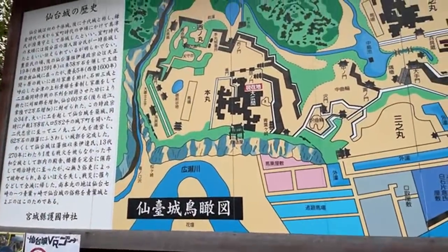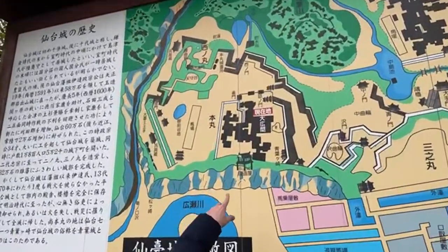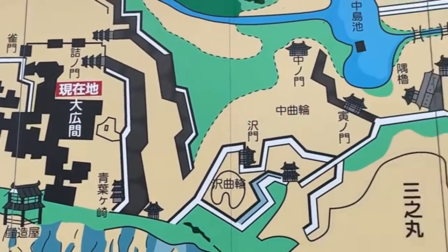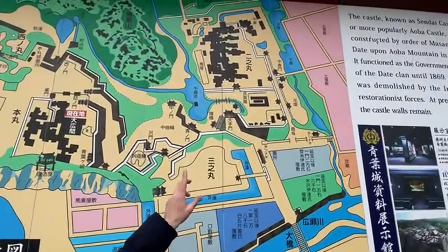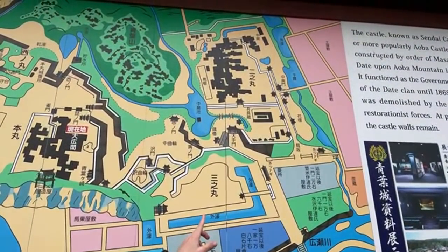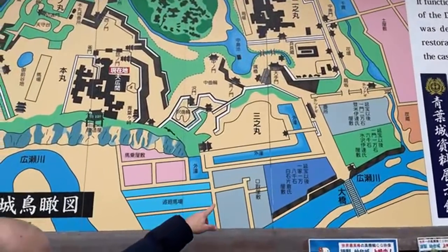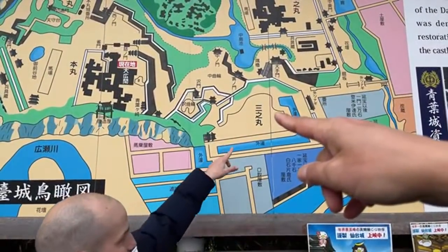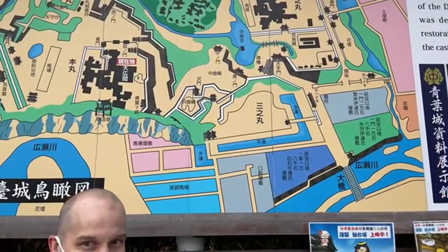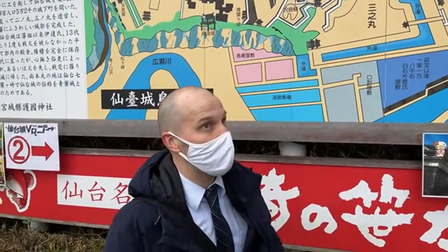Just another map right here. Again, we're at the Honmaru. That's this area up here. A little bit hard to see, but there are two other compounds. Up there is the second compound. This was built after Date Masamune, by the later generations. Now, Tohoku University, Kawauchi campus is here. And then this third one down here, along the Hirose River, is home to the Sendai City Museum, as well as maybe the first site of Miyagi's first sake brewery.